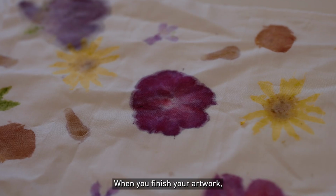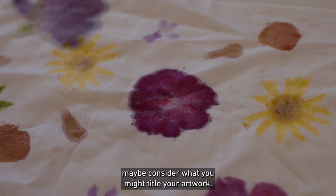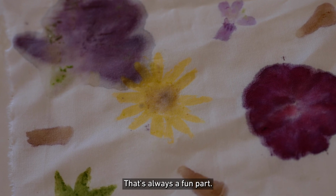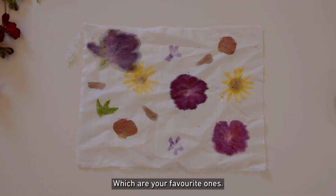When you finish your artwork, when you decide that it's finished, maybe consider what you might title your artwork, perhaps what your artwork smells like. That's always a fun part. And which flower shapes worked the best? Which are your favourite ones?